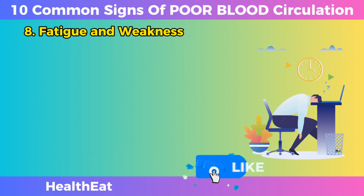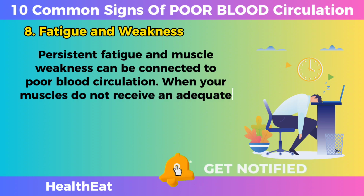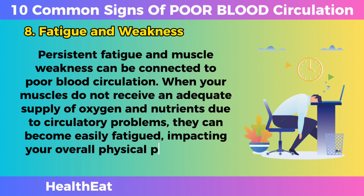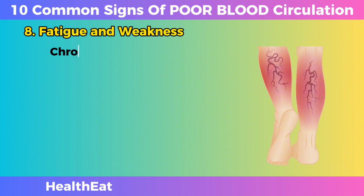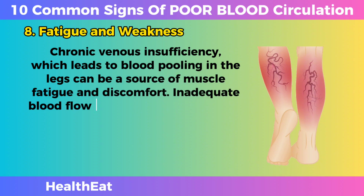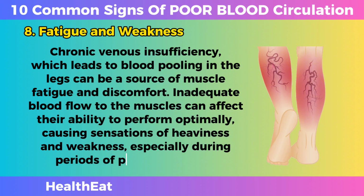Fatigue and weakness. Persistent fatigue and muscle weakness can be connected to poor blood circulation. When your muscles do not receive an adequate supply of oxygen and nutrients due to circulatory problems, they can become easily fatigued, impacting your overall physical performance and energy levels. Chronic venous insufficiency, which leads to blood pooling in the legs, can be a source of muscle fatigue and discomfort. Inadequate blood flow to the muscles can affect their ability to perform optimally, causing sensations of heaviness and weakness, especially during periods of physical activity.